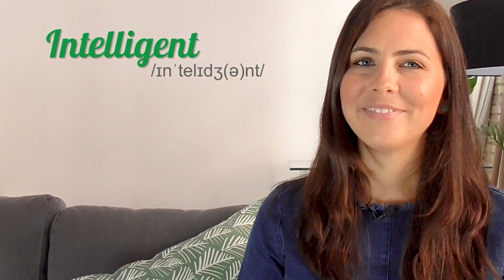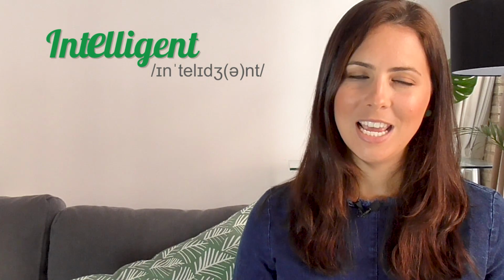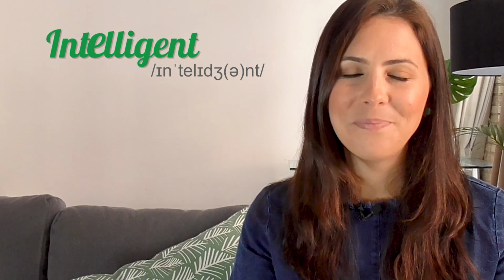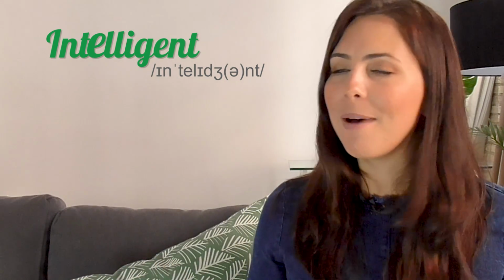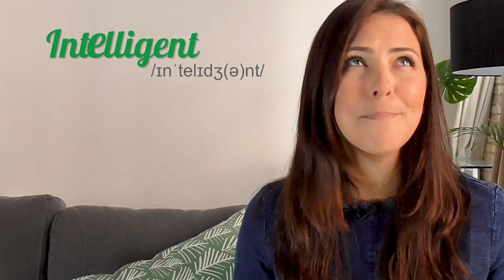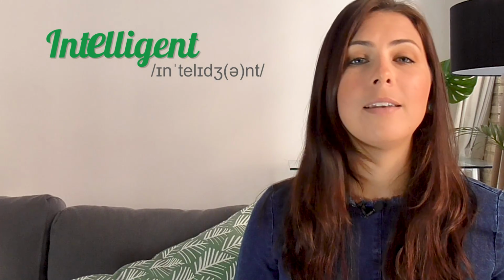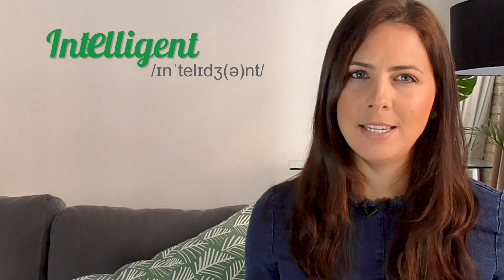Intelligent. Now, you probably know this adjective already, but I've included it because I want you to start using it more. It's a synonym of smart or clever, but it's just a more sophisticated way of saying it. It means that someone is good at thinking quickly and clearly and understanding complex ideas.